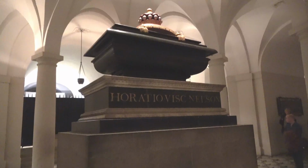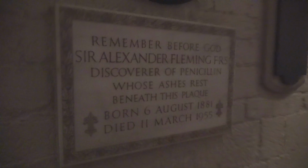Admiral Nelson originally laid in a coffin made from the timber of a French ship he had defeated. This black marble sarcophagus was originally made for a 16th century dignitary who fell out of favor and remained empty until a suitable person could be found.